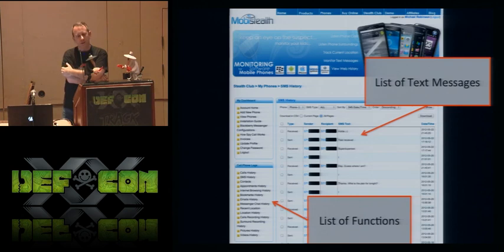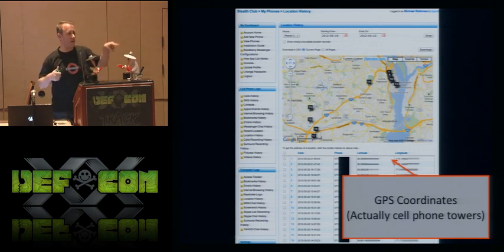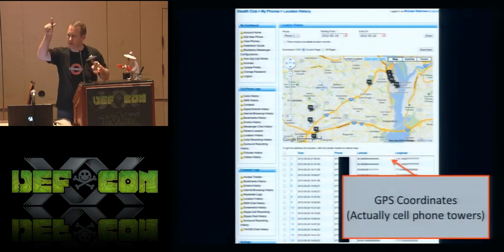You get a listing of all the text messages that show up, and this particular screen is from MobiStealth. And then a lot of times you can grab GPS coordinates, and the GPS coordinates are supposed to identify where the phone is. Well, I can tell you, for this particular phone that was infected with spyware, you're not seeing the location of the phone, you're seeing all the cell phone towers that the signals bounced off of. So I was in part of Northern Virginia, I drove to the airport, and then all of a sudden you see towers all over the place. So the phone wasn't actually there.